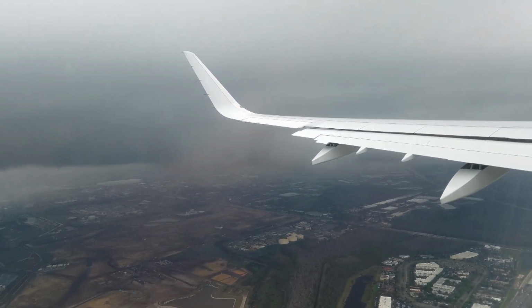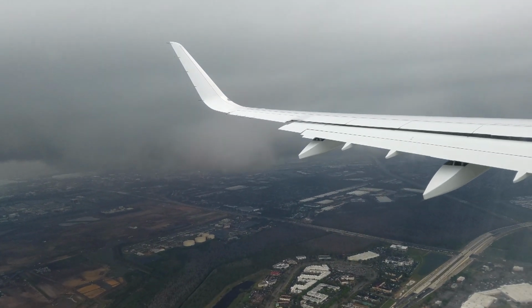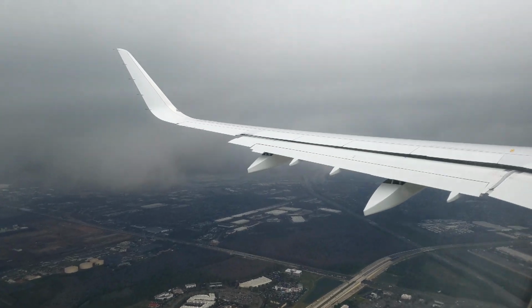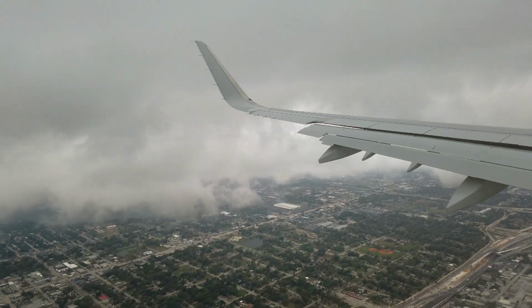Finally, let's rate this aircraft. I honestly like the aircraft and the engines are quieter than the original A321, but everything else to me feels exactly the same. Legroom is only a little bit better, giving that an 8 out of 10.